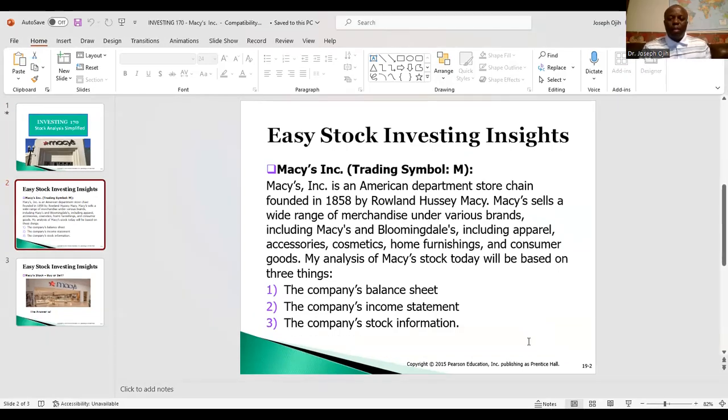Let me start from the history. Macy's is a department store chain that was founded in 1858 by Rowland Hussey Macy. That's how it got that name, okay? So they sell a wide range of merchandise, clothes, shoes, high-end quality products. You can get quality shoes and quality clothes from Macy's. Even though the price might be higher, they sell quality products. I bought some stuff from Macy's myself.